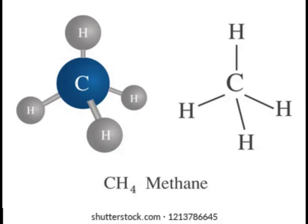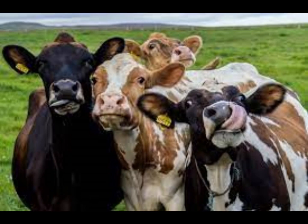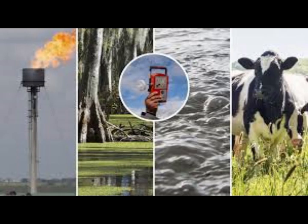This colorless and odorless gas is produced through natural processes such as decaying matter and digestion in animals such as cows. Methane is a potent greenhouse gas contributing to global warming and climate change when released into the atmosphere. However, it also serves as a valuable energy source when captured and utilized effectively, for example in heating homes and generating electricity.